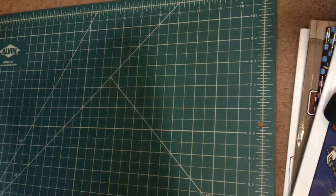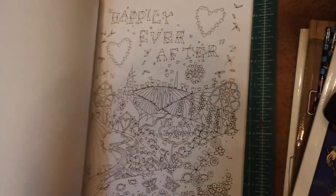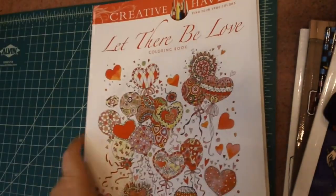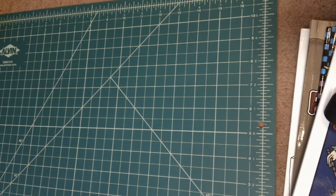Let There Be Love. Looks like another Valentine's one. Okay. Just a couple of the pages in here. I don't have anything done in this one, but here's a few of the pages in that one. Then we have Fabulous Fashions of the 1950s.